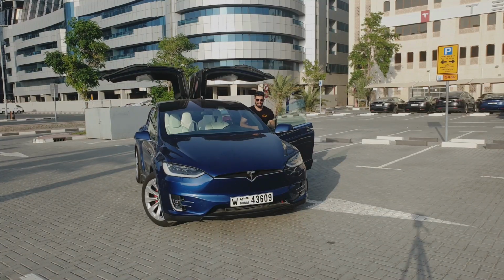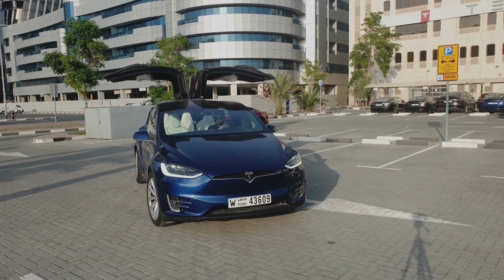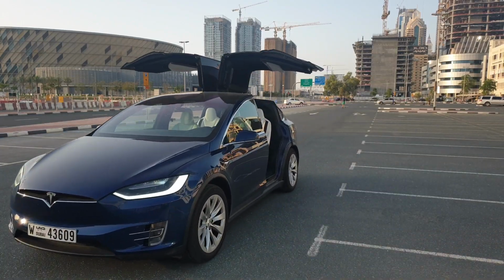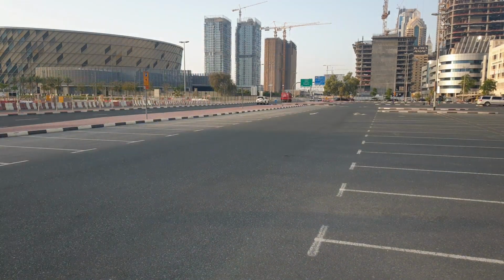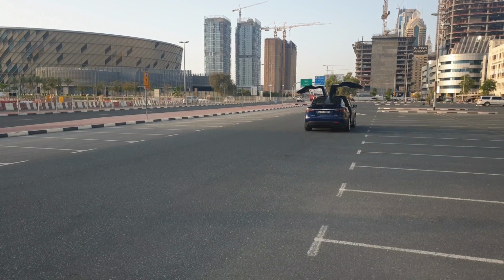So guys, interesting thing is this: you can drive the Tesla with the open Falcon wing doors. Let's try. So straight away the car gives you a warning to close the doors before driving, but to show off to your friends you can drive a bit.